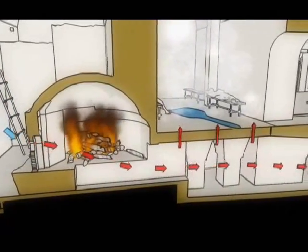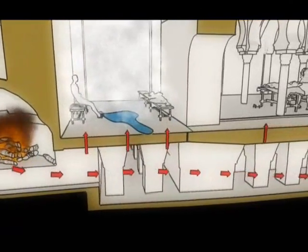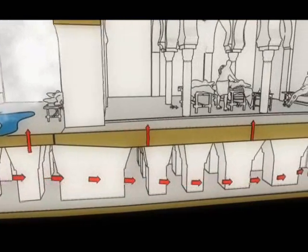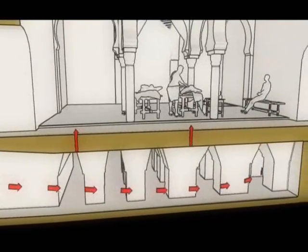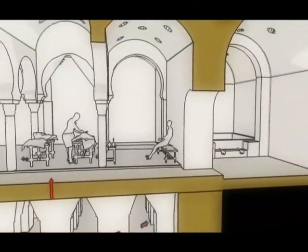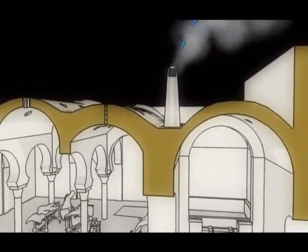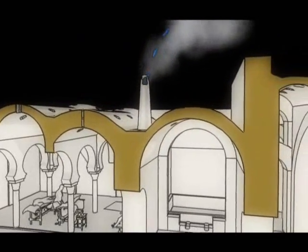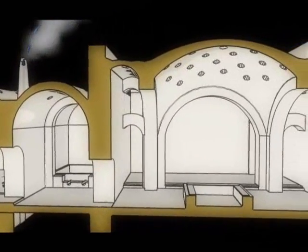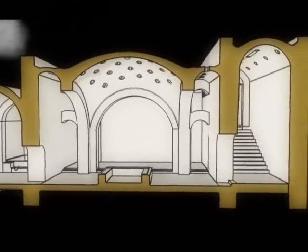In the first room, the water thrown on the floor evaporated because of the heat, creating a dense, humid atmosphere. In the next room, called the warm room, the heat diminished but was enough to create an agreeable atmosphere. Lastly, the air and smoke caused by the burning ended their journey in two chimneys set into the wall. The next rooms, now without heating, housed the cold baths, the reception, and the stairs giving access to the building.